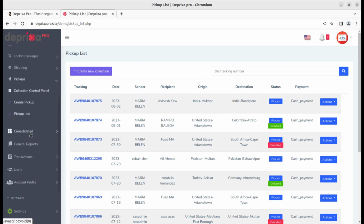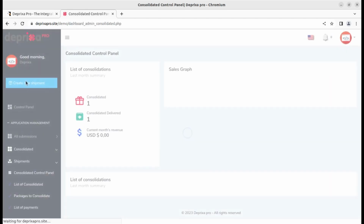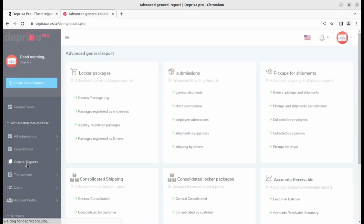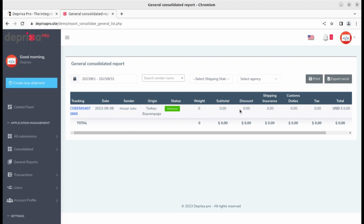Next is the consolidated. Consolidated shipment is another thing, and like shipment and transportation, you can do all these things from this panel. And for the consolidated there are the general reports. So you can see the locker packages, submission, pickups per shipment, and all such details here. So consolidated shipping, like general consolidated, this is the detail, and you can further print from the system.